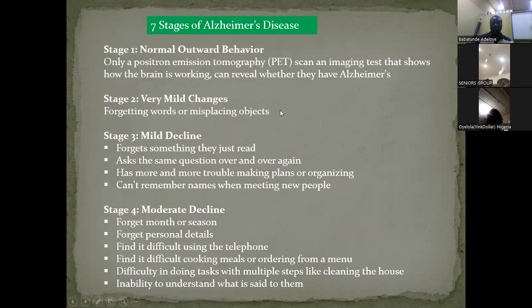Now, there are seven stages of Alzheimer's disease. The first stage is normal outward behavior. Usually, nobody will be aware of this, except the person undergoes positron emission tomography, which is PET. It's a scanning process that will check how the brain is working and can reveal whether they have Alzheimer's disease. The next stage is the very mild changes, forgetting words or misplacing objects. Even at this stage, most people are not aware that such a person has Alzheimer's disease.